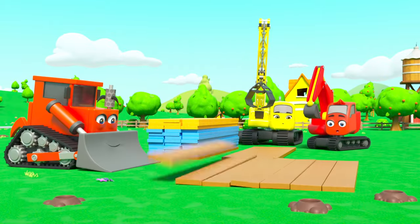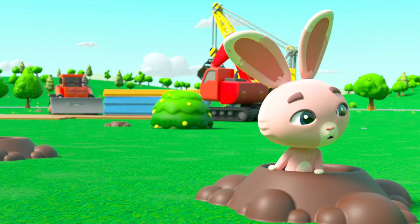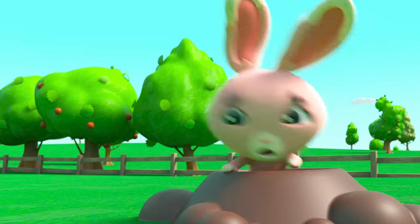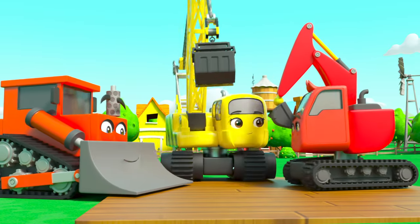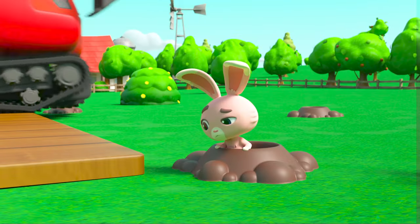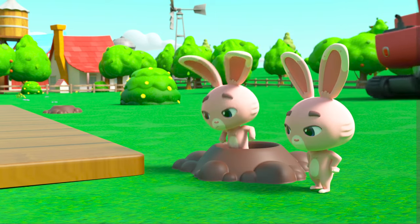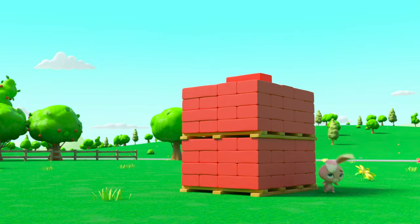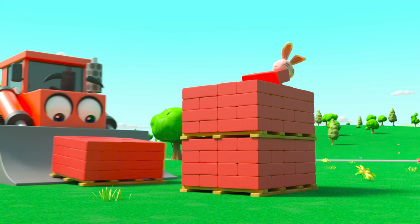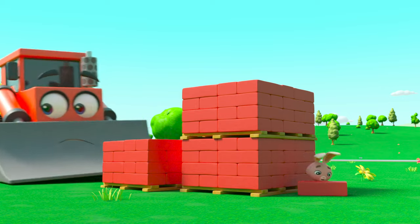Ha-ha! Nice one, Bum. But what's this? A bunny? Oh no! They're building the barn all over the bunny's home. But I don't think the crew have noticed. The bunnies are definitely not happy. What are they going to do? This bunny has jumped up onto the bricks. What is she doing? She's trying to take one of the bricks. Oh, here comes Bum.